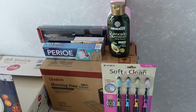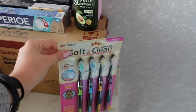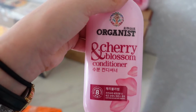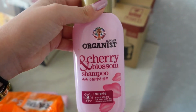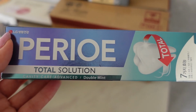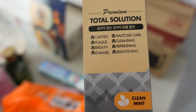Then for the other non-foodie things that I thought were so thoughtful, that the headmaster and his son got me. Some toothbrushes. Avocado and moisture body wash. Cherry blossom conditioner. Oops. Cherry blossom shampoo. A toothpaste. It's like period, but with an E. Now we've seen this brand before. I think this brand is also in the States.